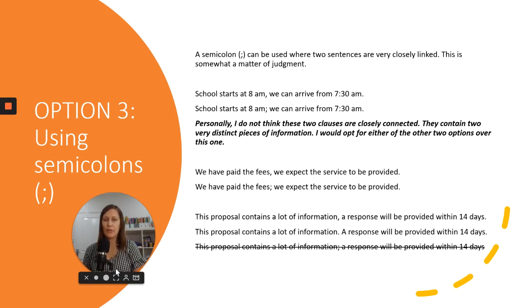The second example on the screen, where the cursor is there, says, "We have paid the fees, we expect the service to be provided." I feel like those two are very closely connected. We have paid the fees, we expect the service to be provided. The service relates directly to the service that the fees have been paid for, so I would put a semicolon between those two. You could also use one of the other options we mentioned before.